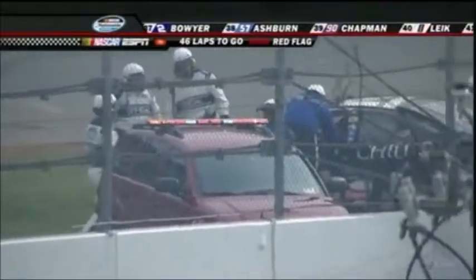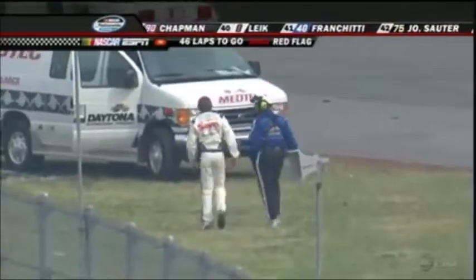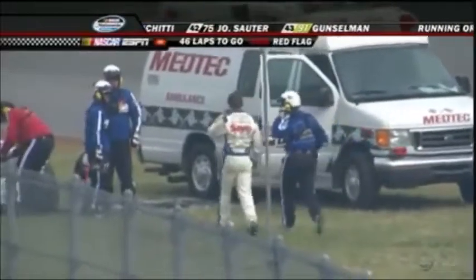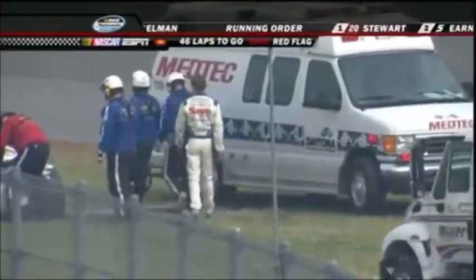Kelly Byers in the 47 car. He has climbed out and away. There is Carl. NASCAR requires that any driver that has any kind of contact on the track goes directly to the care center. That's a good rule because you never know. You want to be going and be checked out.